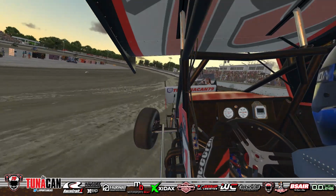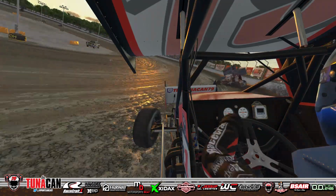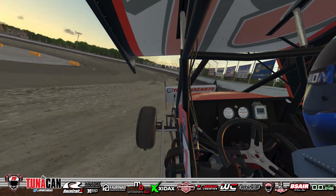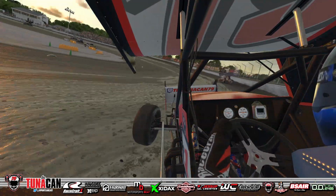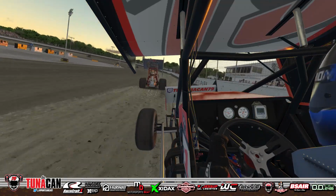But Eiler's getting a little bit better run off the corner. I'm kind of cheating the corner exit because a lot of times the car gets tight coming off the corner and it'll put you in the fence and then screw up your entire run. So there we got the right rear up on the cushion. See there, it kind of got a little bit tight. And we've got another yellow.